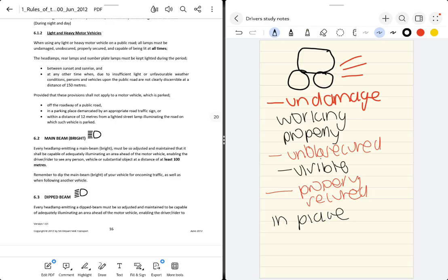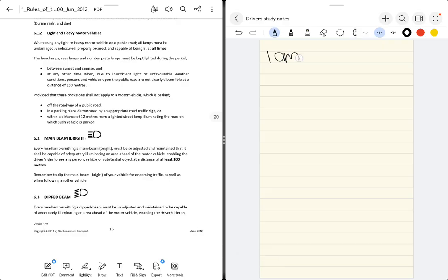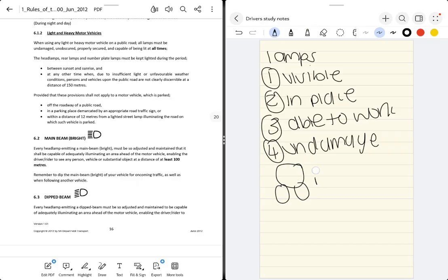It must be in place and capable. Capable means it must work. So all the lamps of the car must be visible, they must be in place, and they must be able to work. And for undamaged, that's what I need to remember every time a car is on a public road.